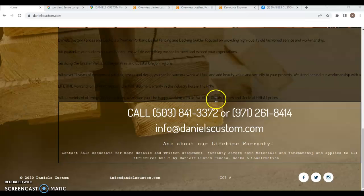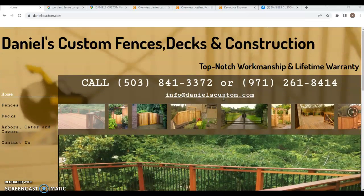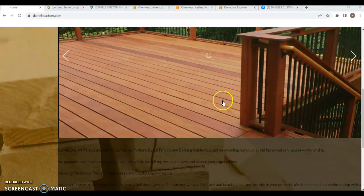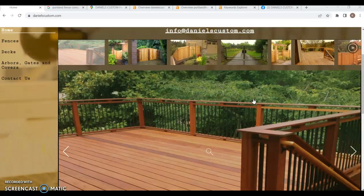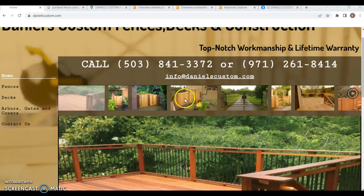Now, as I scroll through, the biggest thing that you're missing on this homepage is just general content. When I'm talking content, I mean everything here on your website, the words, of course, but also all of your images and pictures are content. But even how these pictures are saved before they're loaded onto your site is readable by a search engine.